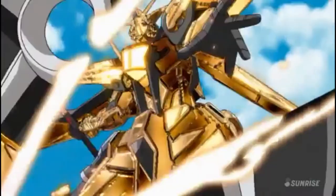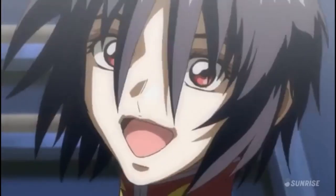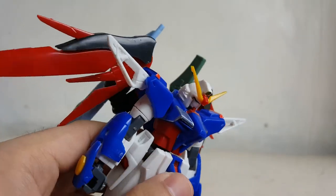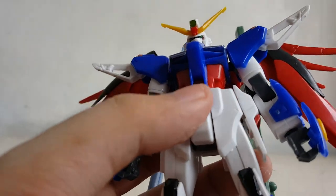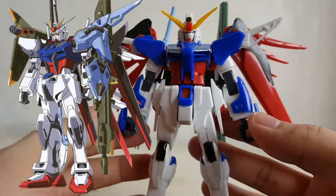Another popular mobile suit from the Gundam Seed Destiny series, piloted by Shin Asuka, and considered one of the most powerful mobile suits produced in its timeline. I am surprised that after I built it, it turns out to be quite a nice kit, despite the fact that this is just a bootleg. I like its eye-catching blue, red, and white colors and equipment designs, which remind me of the Perfect Strike Gundam.